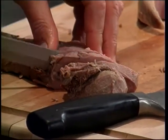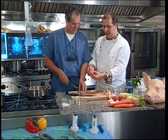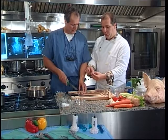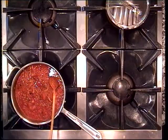Oh, that's beautiful. You can see what a beautiful meat this is, marbled with fat, and really, really tender towards the top. It's going to be beautiful when it's stewed for about 30 minutes in this. I'm going to get you to put that tongue into the stew, and we'll finish chopping.